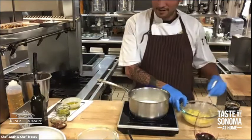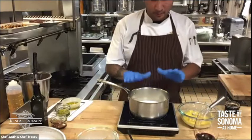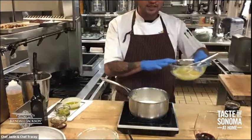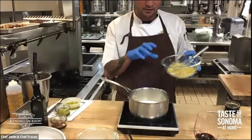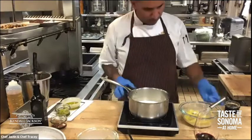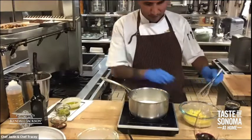Buttercup, what does temper mean? Tempering is where you take part of your hot solution, which is your milk and cream, and you add it very slowly so your yolks don't curdle. So we're going to do it very slowly. As soon as this comes up, I'll show you how to do this.